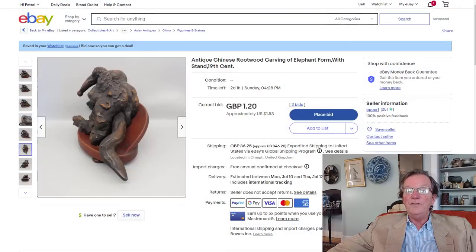And look at the price on it. It's only up to $153. It closes Sunday. Get after that. That could be a great buy. Put a couple of $100 on it. You might get a bargain for yourself, like the guy that bought the bowl. That's way under the money.